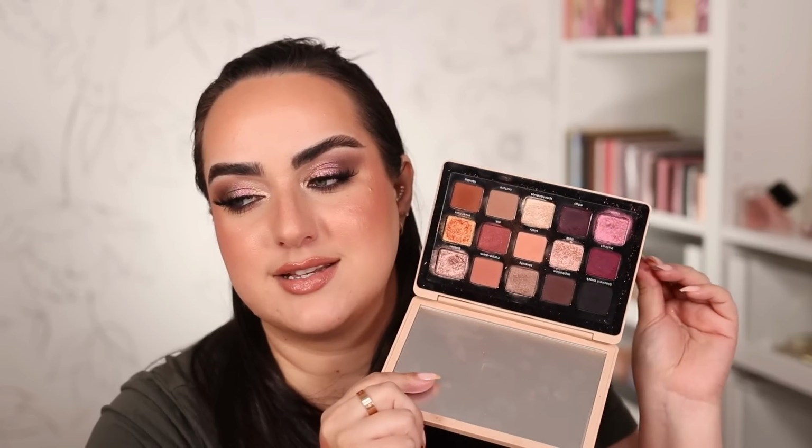I have a couple more to talk about in a second, but anyways, this palette has fabulous formulas as we are used to with Natasha Denona. I love that she included a multi-chrome shade in here, and that a couple of the shimmer shades in this palette actually are shiny shimmer shades. I'm still waiting for the fabulous day when Natasha puts glittery shades in her palettes, but until that day comes, I guess this will have to do for now.